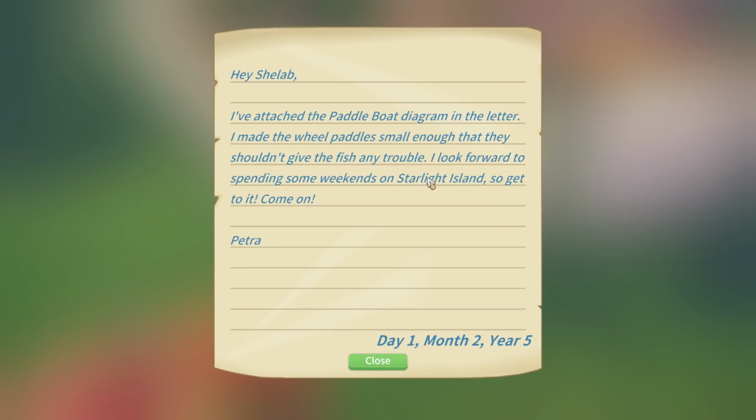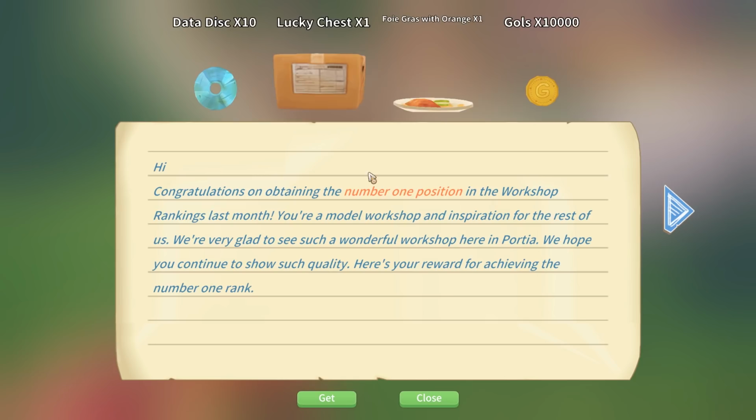From the research centre, I've attached the paddle boat diagram in the letter. I've made the wheel paddles small enough that they shouldn't give the fish any trouble. I look forward to spending some weekends on Starlight Island, so get to it. Come on.